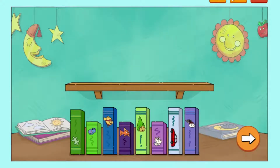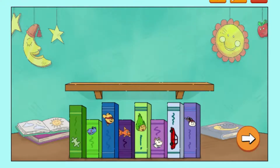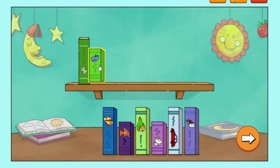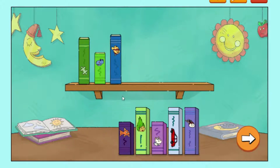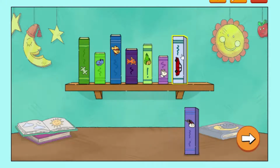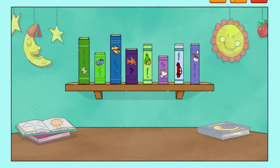It's important to put our books back. Tap the books to put them on the shelf. Good job! Playtime is over.